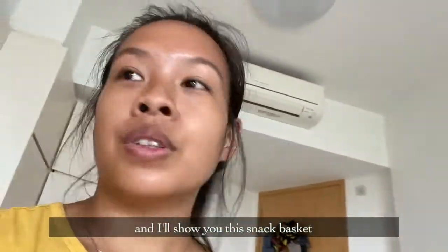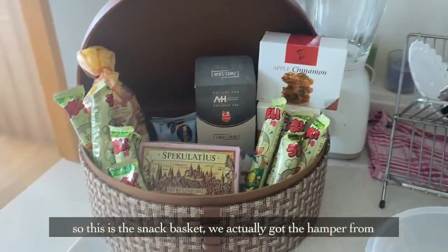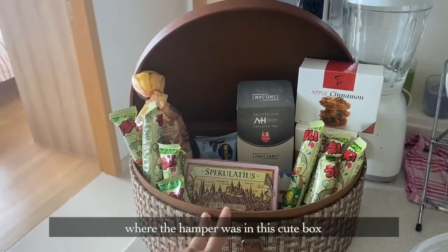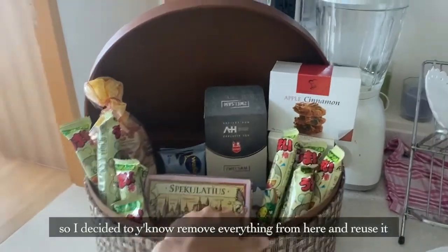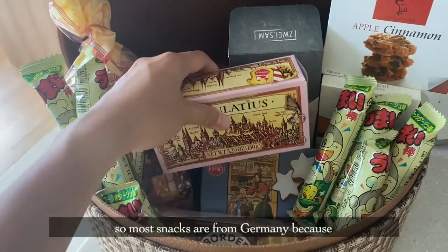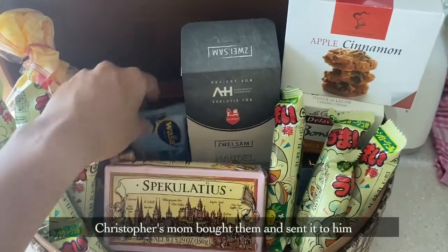And I'll show you this basket, the snack basket. So this is the snack basket. We actually got a hamper from Christopher's company, where the hamper was in this cute box. So I decided to remove everything from here and reuse it. So most snacks are from Germany because Christopher's mom brought them, sent it to him.